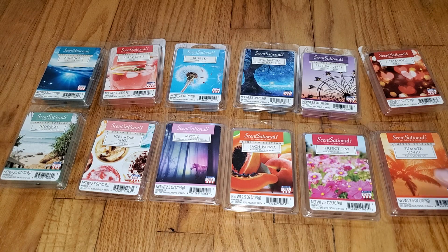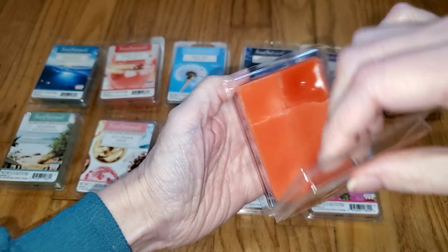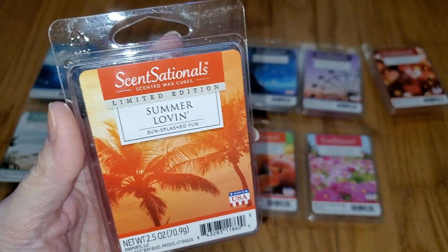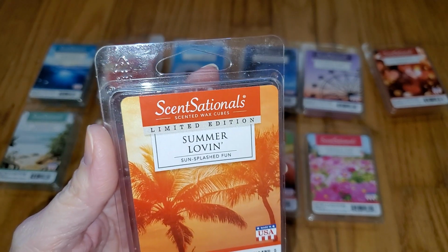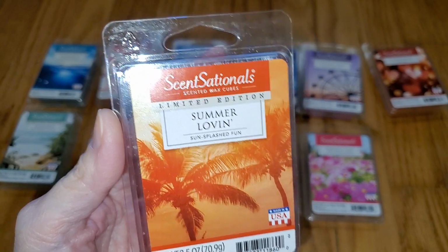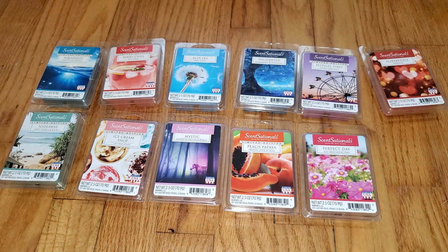And last we have Summer Lovin'. Orange color. The notes are springtime greens sparkle with vibrant orange, sun-splashed fruits and fuzzy peach over soft orchid, hibiscus, and lotus warmed with smooth woods. This is a weird scent, and I've never smelled anything like it. Not really. Maybe I have... You know what? I might have smelled this before.